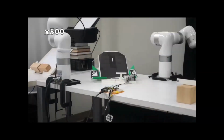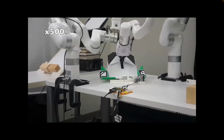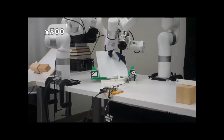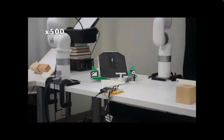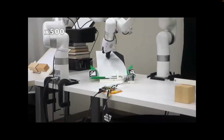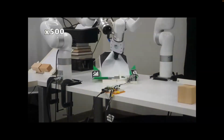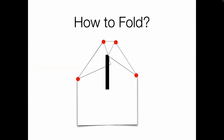And so we built a system here that basically does this over many hours. It just prints out paper, folds it, throws it, and tries it, and refines this design over and over again in order to figure out what is the best paper airplane for doing this task. So the question that we have to solve is, given a piece of paper, where should you put these folds in order to maximize the distance that it's going to travel?